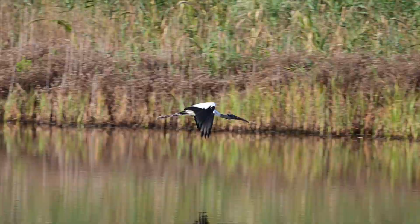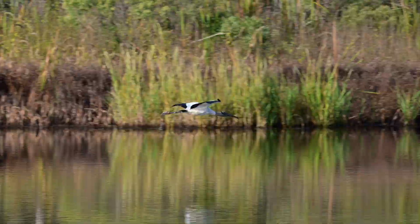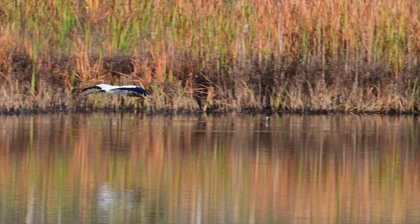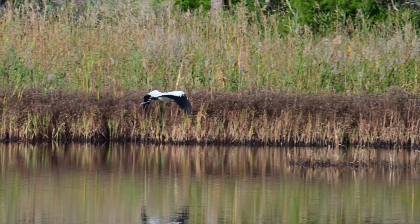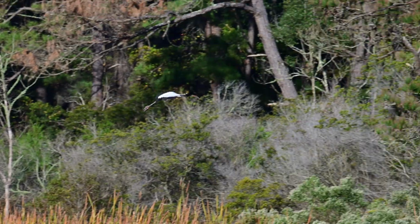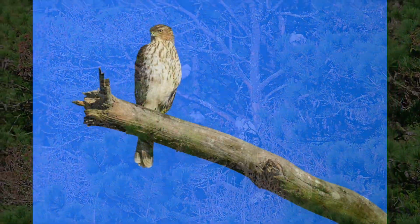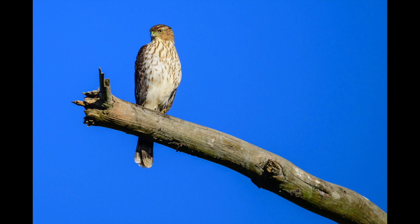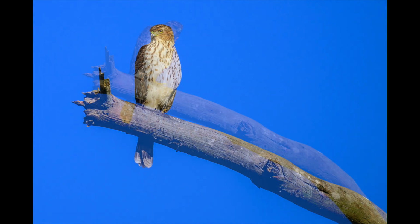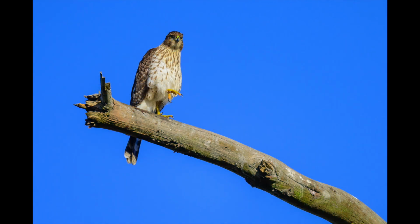This is a full speed shot of a wood stork, which is going to go into the tree line as well. They can move pretty good when they want to. This is not sped up. Peregrine falcon. I've not seen very many of these. Usually I'm not lucky enough to capture one of them with the camera, so I was very, very happy with this.